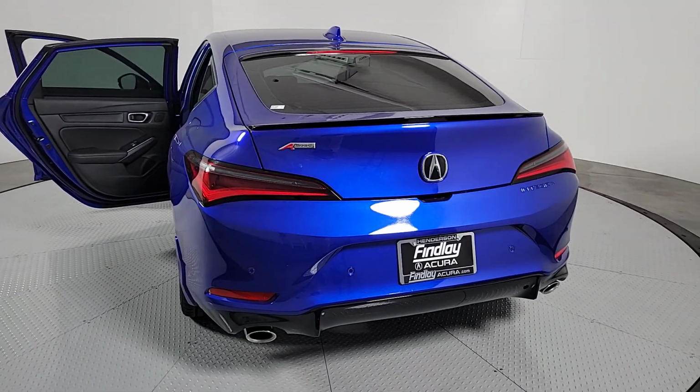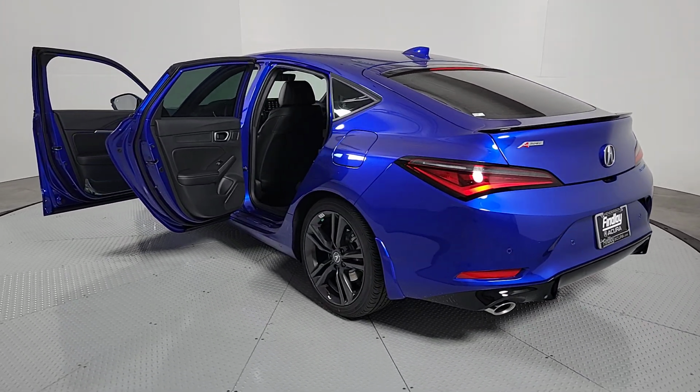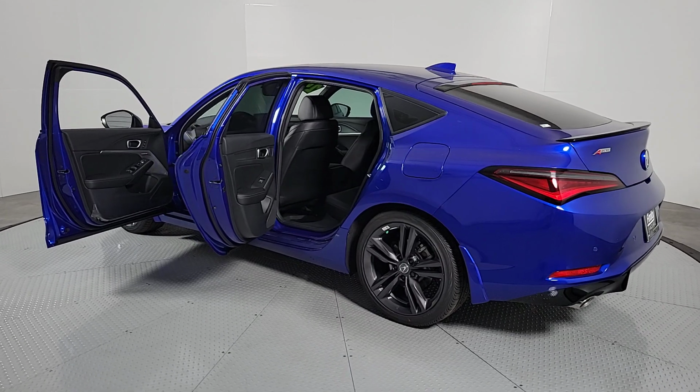stability control. Get the style and performance you've been looking for in this striking Integra. Come in for a test drive. Our team will make it the best part of your day.